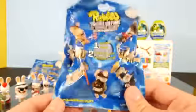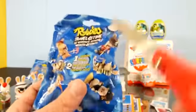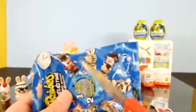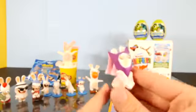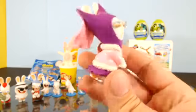And then let's go ahead and do the Rabbids Travel in Time. Now, this is the one pack that I'm most looking forward to. In fact, if I had to pick one of the characters on the front, I'm looking for that Egyptian one right there. The Egyptian one or the cowboy one, those look pretty cool. And what do we got here? Okay, we got a rabbit in some sort of dress, like a princess dress.